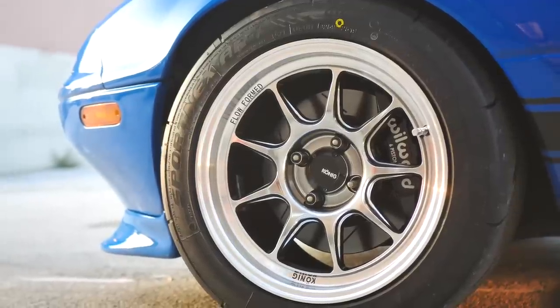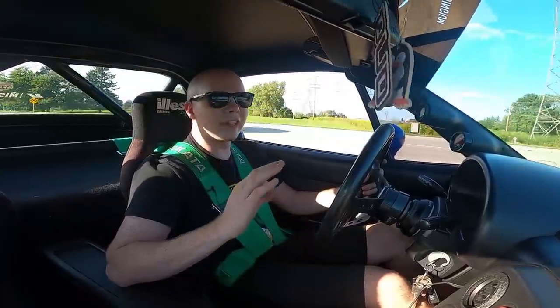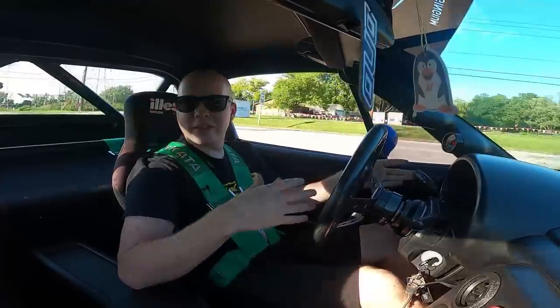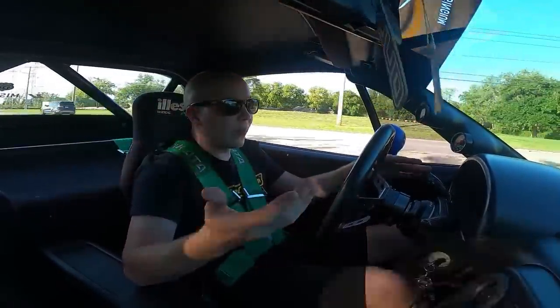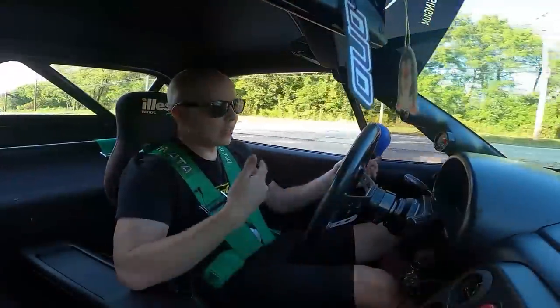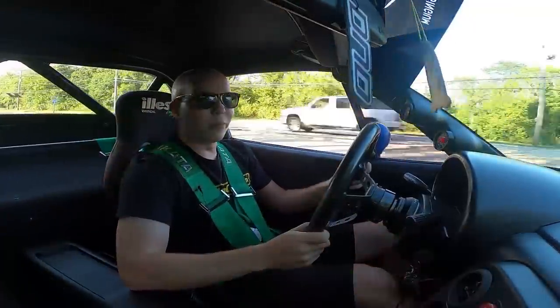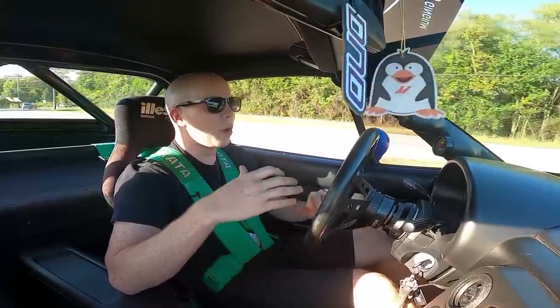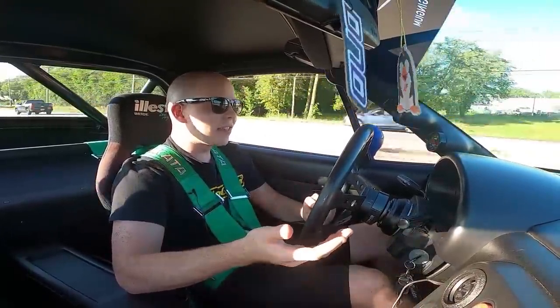And Konig had just released these new wheels, which I fell in love with immediately, and I wanted to do something different. This new look is very different, and I'm sure a lot of you guys won't like it, and that's fine, but understand that it is my car, and I'm really happy with the changes. It's a lot less aggressive, and it's a little bit more classy, is how I would put it.